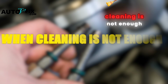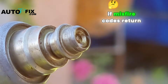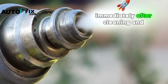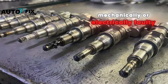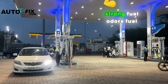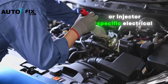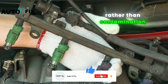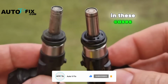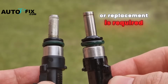How to know when cleaning is not enough. There are situations where injector cleaning will not solve the problem. If misfire codes return immediately after cleaning and relearn procedures, the injector may be mechanically or electrically faulty. Strong fuel odors, fuel leaking into a cylinder, or injector-specific electrical fault codes indicate injector failure rather than contamination. In these cases, removal for ultrasonic cleaning or replacement is required.